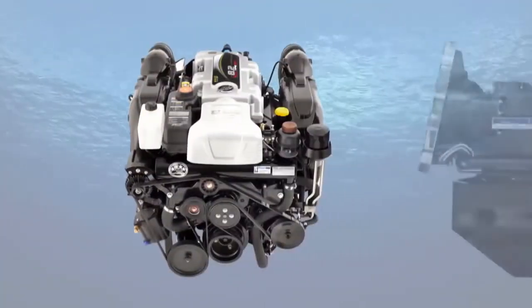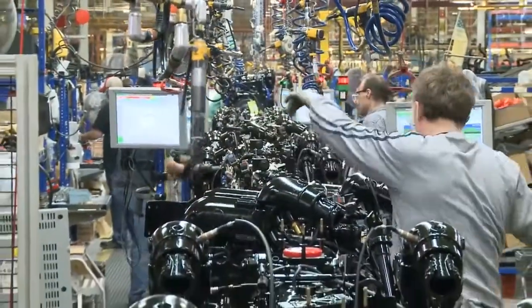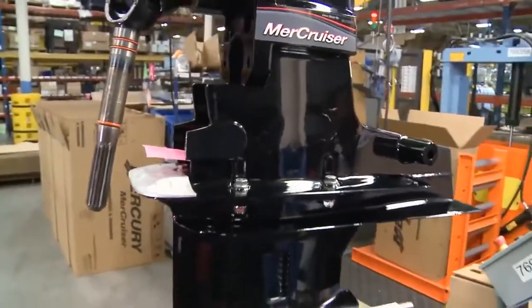A stern drive unit consists of an engine and a drive. We visited an engine assembly line. Now let's head over to the Alpha line to see how a drive is built.